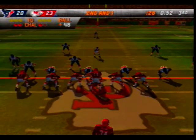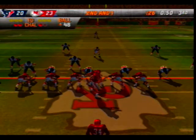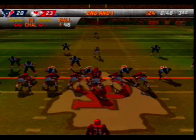One back. Houston goes with a four-man front.